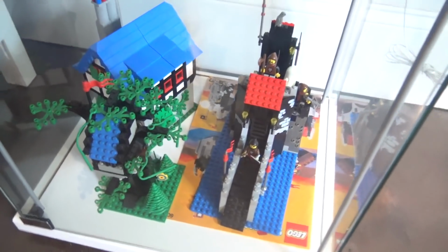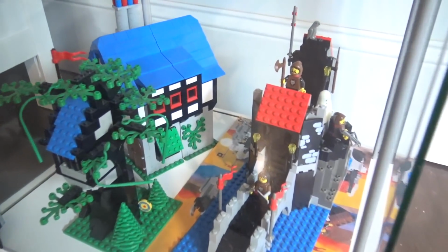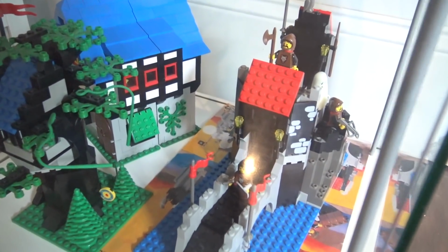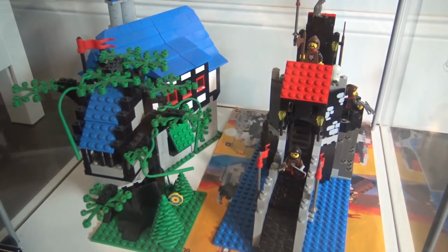Below that, we have some more of the rarer sets from the castle line. We got the Wolfpack Tower, and next to that, we have the Blacksmith Shop. And beside that, we have one of the Forceman's hideouts. So a lot of really cool sets.